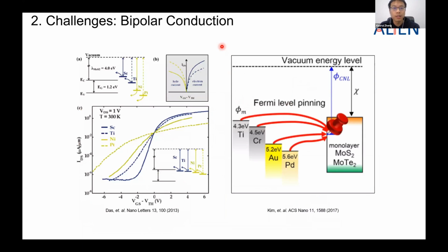The second challenge we are facing now is, in theory, if we can tune the work function of the metal contact by choosing different metals, like a low work function metal, we would have N-type conduction. If we choose a large work function metal, we would have P-type conduction. However, in reality, no matter what metals we use, the Fermi level has been pinned to a certain level. So we cannot observe the bipolar conduction for certain materials like MoS2. So this is the second challenge.